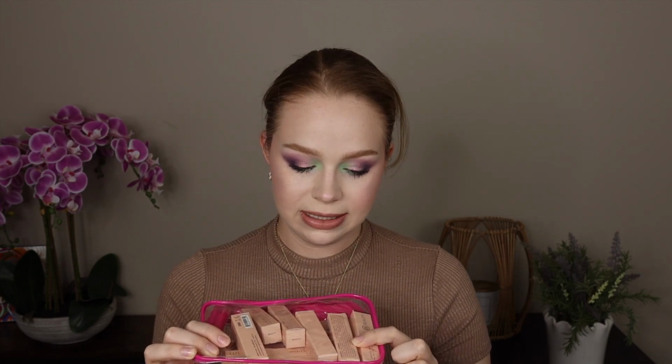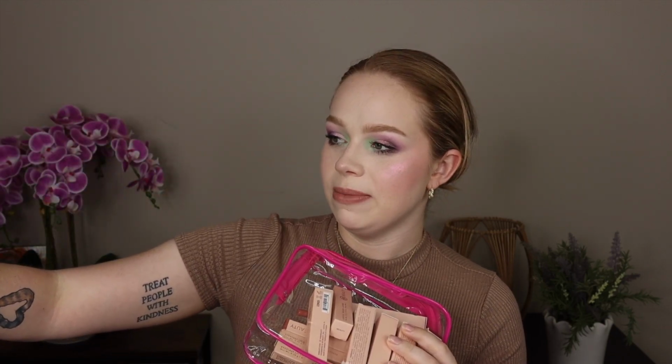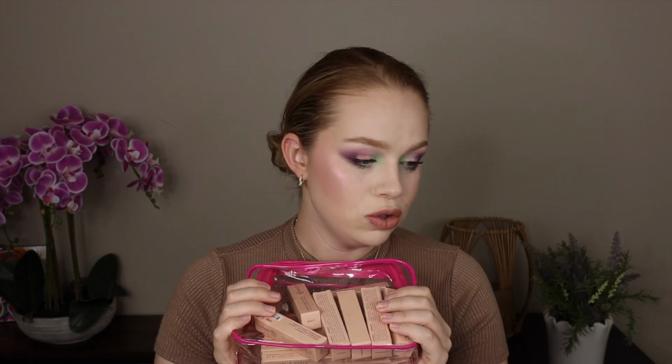I think it's super, super pretty. I do want to do a full video on the BK Beauty lipsticks since they added some new shades, but I already own some of these. I went ahead and pulled them out so that I can put the extra ones away, to give to friends and family or for a giveaway or something. But yes, we got their new shades.